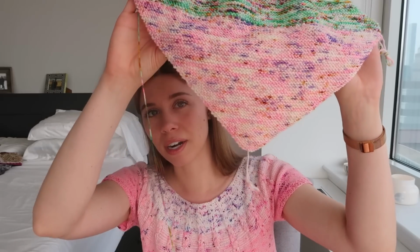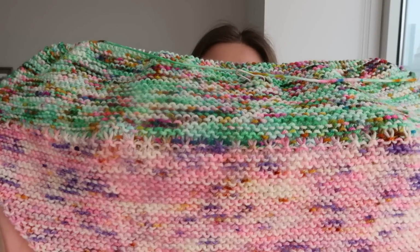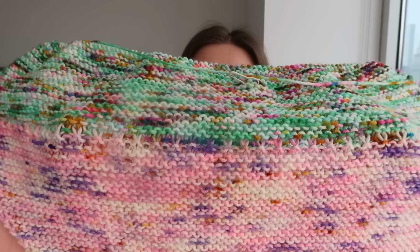So the pattern is a really simple one. It is really, really great for just hanging out, TV watching, all of that. You start in the middle and then you increase. And then every time you change colors, you do a really simple little fun slip stitch, which is really, really nice. So Kay said she designed this pattern as a way to use your mini skeins to the very end. She wanted something that you didn't have to have like 10 grams of leftovers, which I can appreciate.